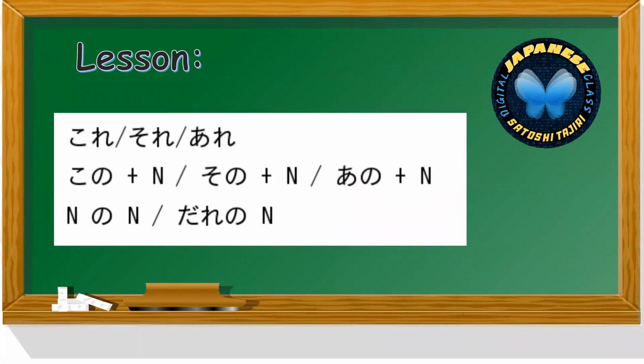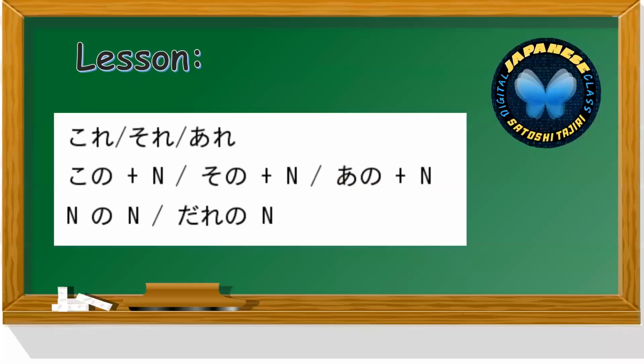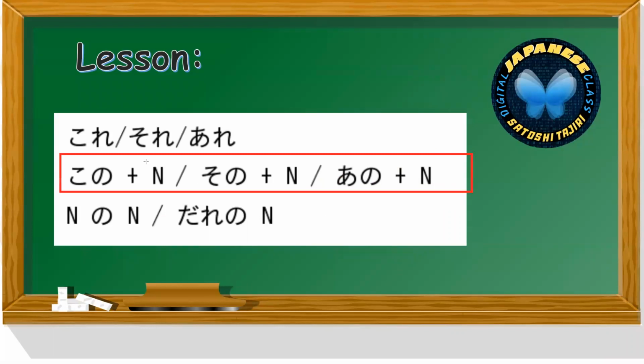So if we're going to take a look, we are able to follow the formula of dare no. So for example, we can also say we have kono, sono, and ano, okay? But if we're going to use kono, sono, and ano, it is followed by a noun. So like in this case, kono enpitsu wa watashi no desu, okay? This pencil belongs to me, okay? There will always be a noun after we use kono, sono, and ano. But technically, they have the same meaning.